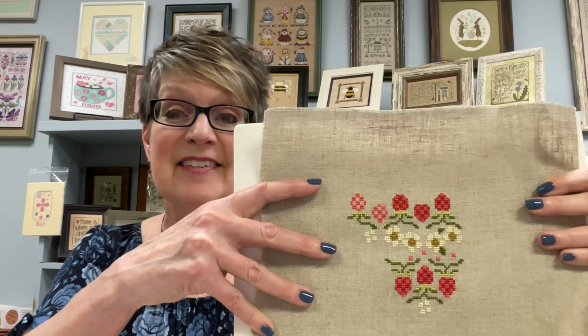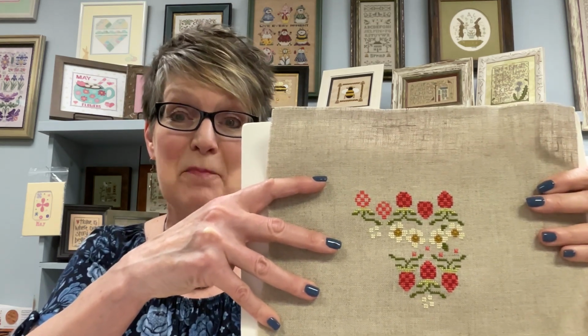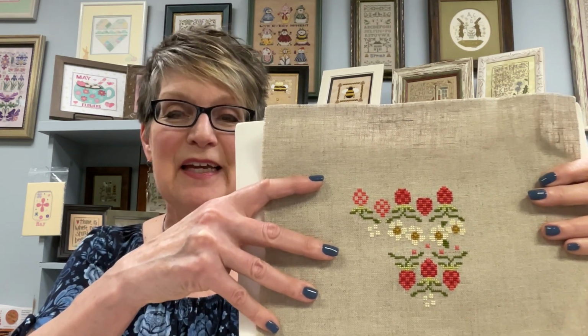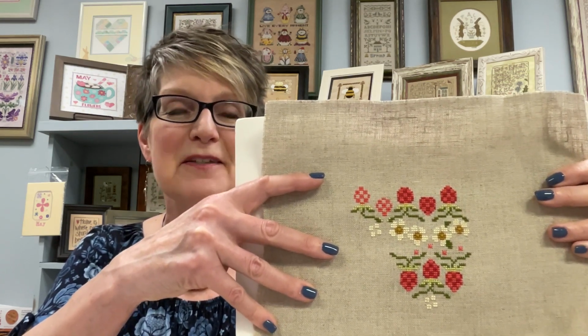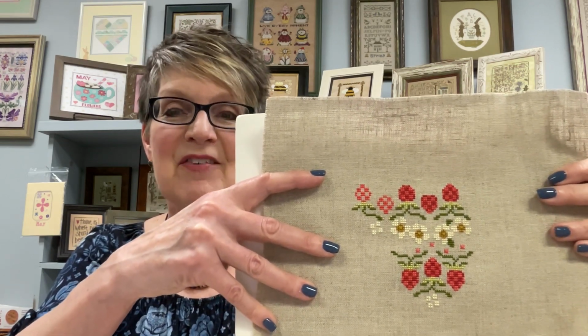There's only 6 colors, and I think that's part of why it's stitching up so quickly. Also, it's a pretty even design. So once you have the greenery done, you can just do that on all of them. Once you have one strawberry finished and you know the placement of the next one, you don't even need to look at the chart anymore. So I'm really having a lot of fun with this.